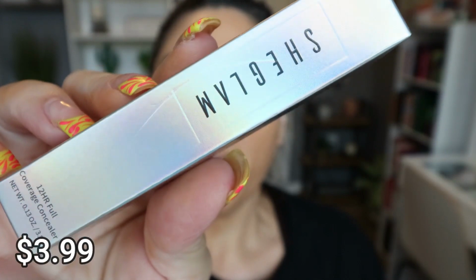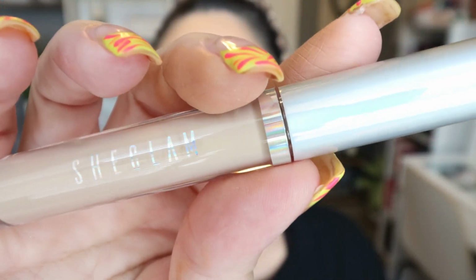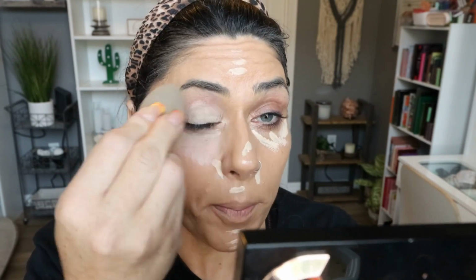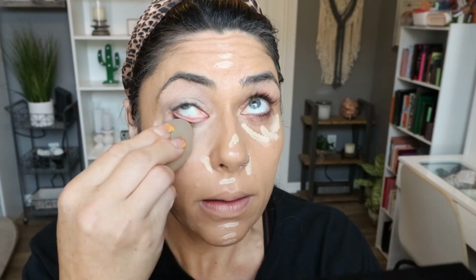So for concealer, I picked up their 12-hour concealer. Now this claims to be a medium to full coverage concealer and claims to last for 12 hours. I have the shade Madeline. I have used the Sheglam concealers in the past, and they are really good. I have not tried this particular 12-hour though. So I'm going to apply a little of that under my eyes. I always put a little on my nose, forehead, above my lip, and chin. And then we'll go ahead and blend that out. I'm going to use my concealer as my eye primer. So I'm going to go ahead and pull that right up onto my eye.